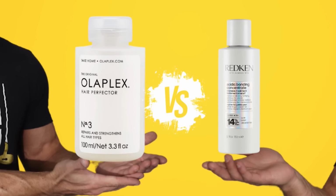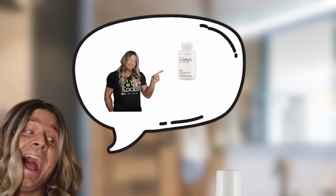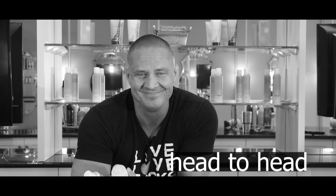Banished from the kingdom. All right, so the grand finale comes down to Olaplex 3 versus Redken's intensive treatment. And again, I like to use testers who have used a whole bunch of products before. So everybody who tried the Redken has actually also used Olaplex 3 over the years. So it was exciting to see exactly what would happen when they went head to head on the exact same head of hair. Hair to hair. Head to head.